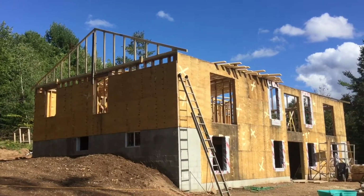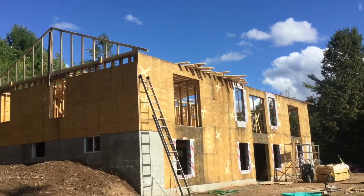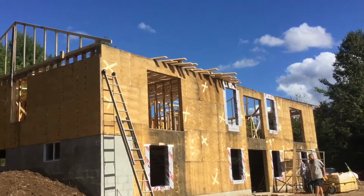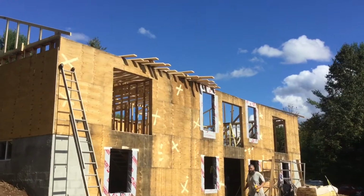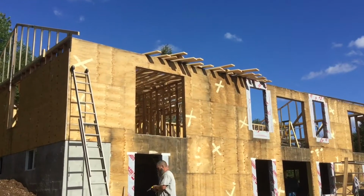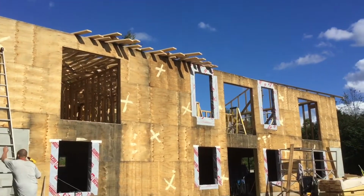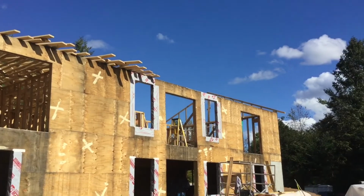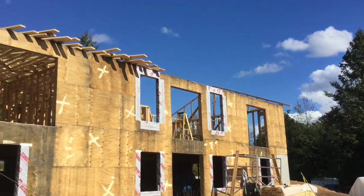My dad and my brother came today and they helped us get all of the trusses up on the house. Thank you guys.